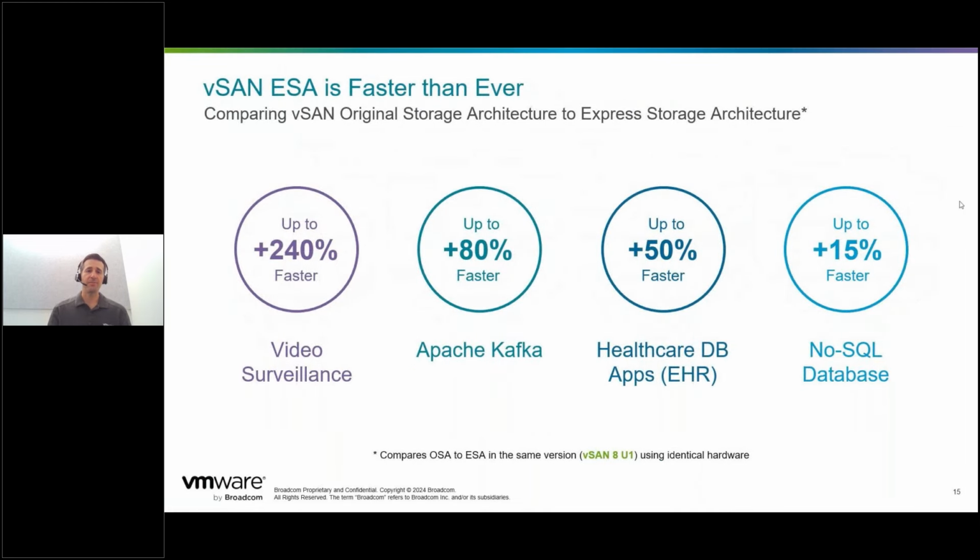Now we've done a lot of testing with vSAN ESA, and we've tested a wide variety of workloads. And what we're finding is that it really is much faster than OSA because of everything that I've just shared with you: up to 240% faster for video surveillance, 80% faster for Kafka, 50% faster than the outgoing solution for those healthcare databases, those mission critical OLTP workloads, and even 15% faster for NoSQL databases. So at the application level, this is using identical hardware, just swapping out OSA for ESA. We're seeing significant performance gains.